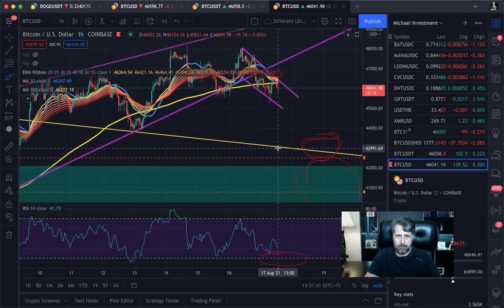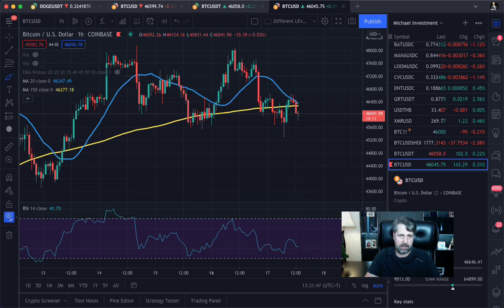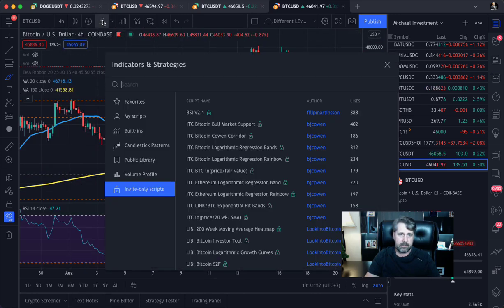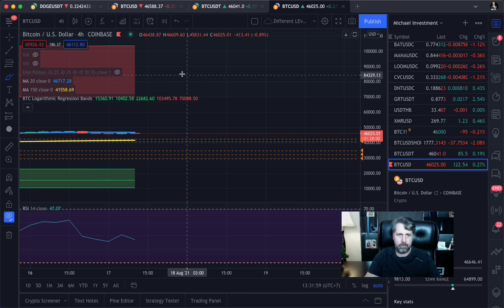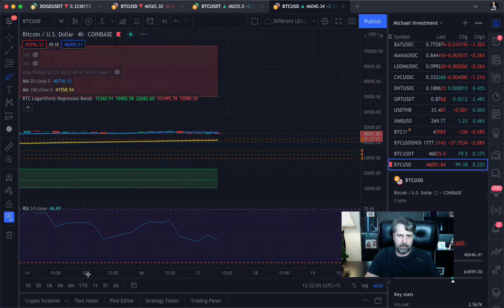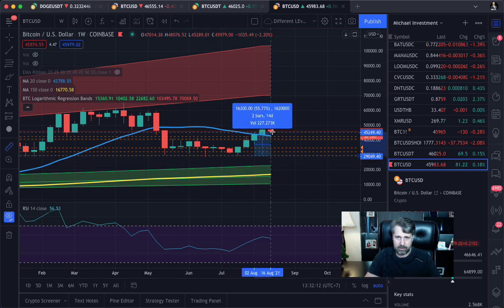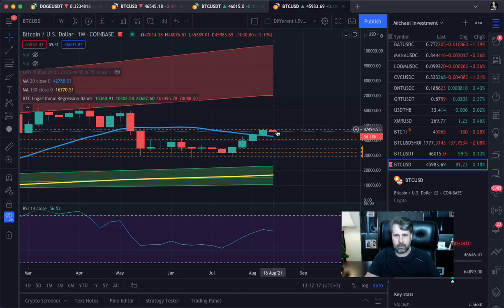Now, I know I've not been here for a while, so let's look at a few things. Let's go back to 4 hour and look at the overall view of what's going on with Bitcoin. One thing we can see is, let's go to the 1 week time frame. Over the past week, we saw 1, 2, 3, 4 green candles. If we measure from the bottom to the top, it's pretty high. It's like 65% gain. So we are definitely due for a correction.